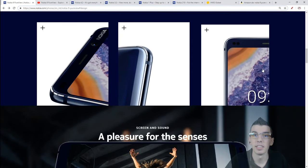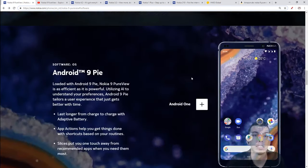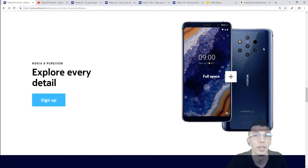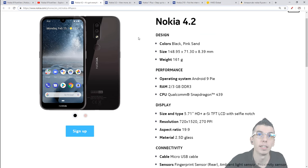So they're using the five cameras in a pretty good way, and that gets us into comparing some of these phones. So this is a 6.6-inch screen with a quad HD display, and that's 2880 by 1440 pixel resolution, and that is a little bit bigger than the Nokia 4.2, which has a 5.7-inch screen, which is HD 720p, and has a Snapdragon 439 versus the Nokia 9's Snapdragon 845. So a little bit slower processor right there.